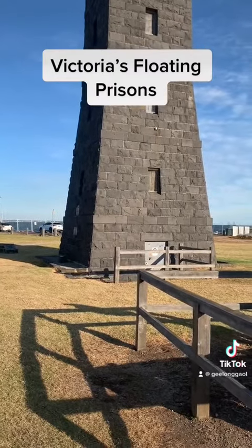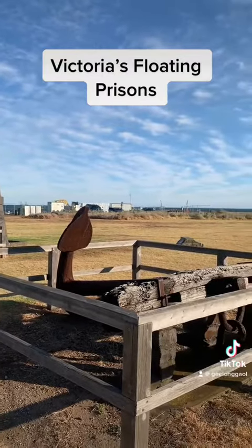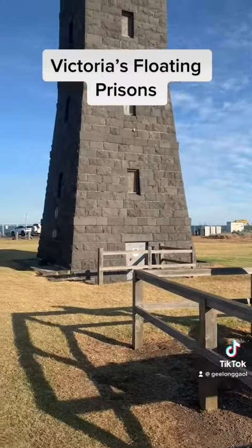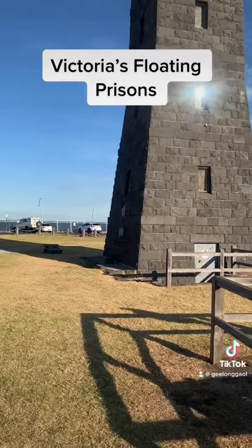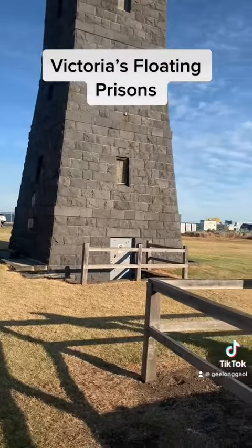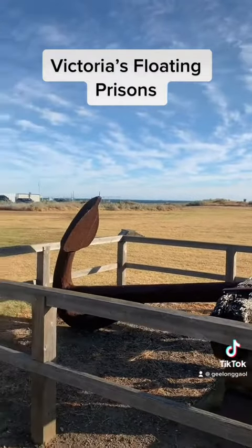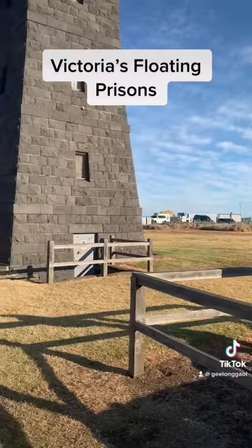So what we did is we created a fleet of 7 floating hulks, or floating prisons, here in Williamstown. And these prisons were used for different purposes. There were boats for hard labour, minimum security, females, Indigenous people, and children. They all had a different purpose. This was until we could build our proper jails around Victoria.